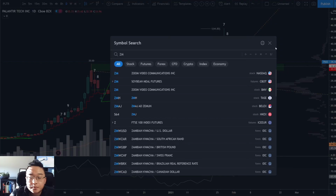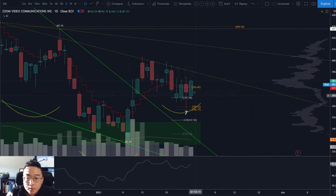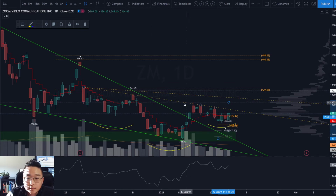Next, Zoom. Another top watch. We are seeing a reversal at one of the most ideal spots. After this breakout on decent volume, we got rejected on this trend line that was formed from back here. Rejection, trading over the 88. Got shut down below the 88.